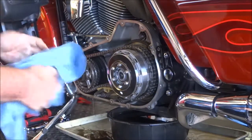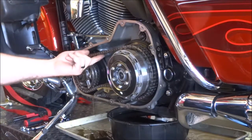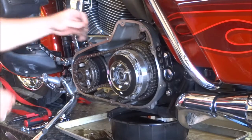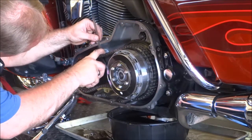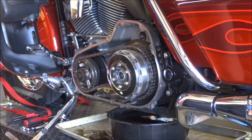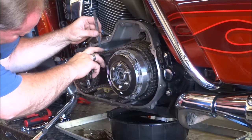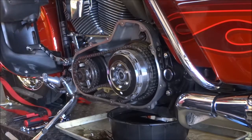And there is, you can see that actually isn't as tight as some of them I pulled apart. It's still tighter than the specs. It's supposed to be 5/8 to 7/8 with about 10 pounds of force. And there's, whoo, chain's a little warm.